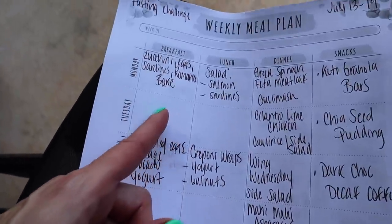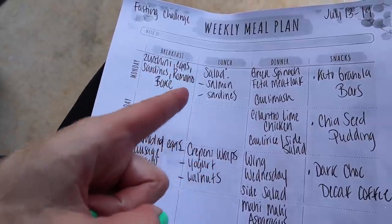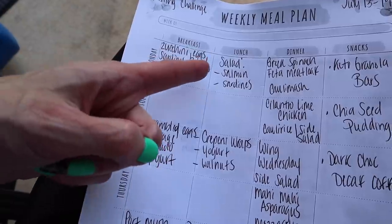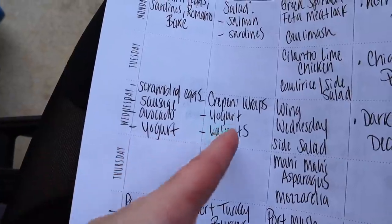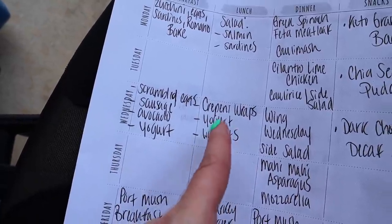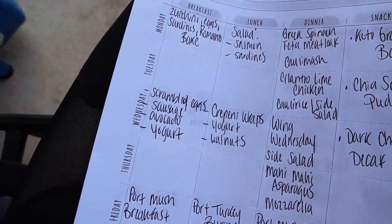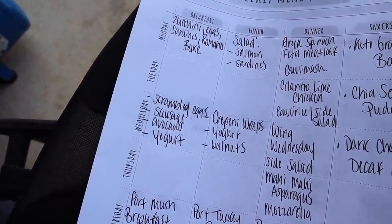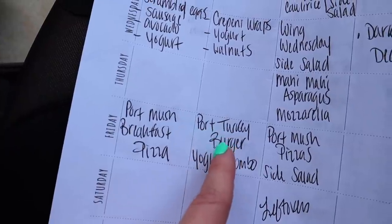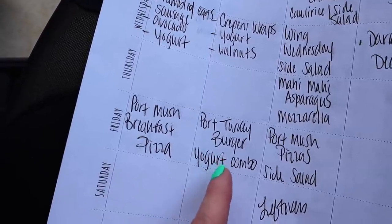As far as lunches go, again, just having salads with salmon on top, sardines, just something super clean, something super simple, but full of veg and giving me all the energy that I need. Crepini wraps, I get those crepini wraps you can find either at Costco, but I get mine at Rouse's, and I put prosciutto on there with some Romano cheese, some spinach, maybe an egg, even some bacon. Really easy and delicious with some yogurt and some walnuts. Portobello mushroom turkey burgers, or I'll eat those on the outer aisle sandwich thins as well with a yogurt combo.